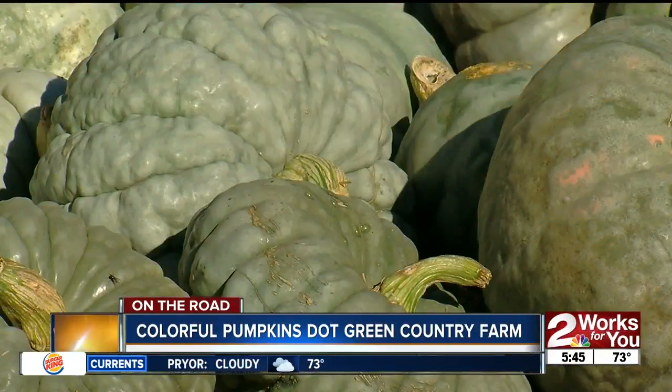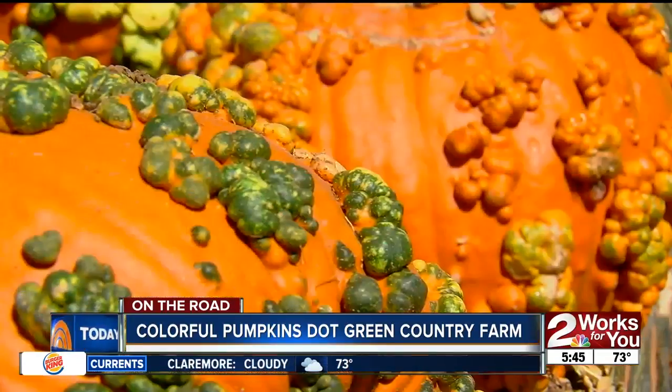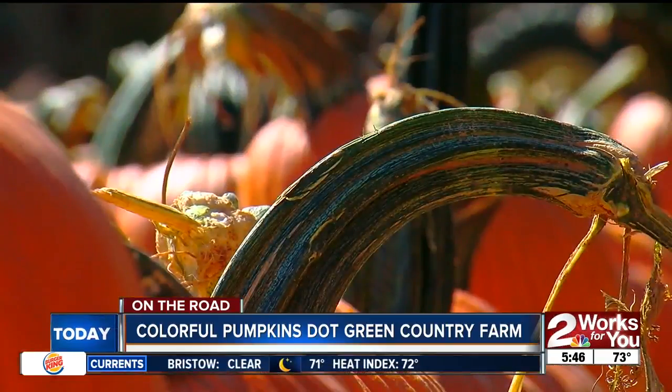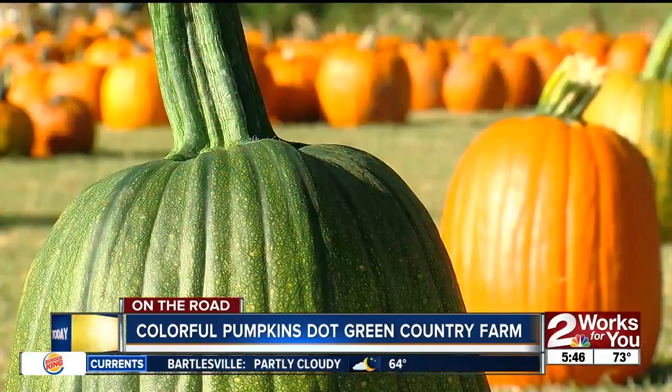And there they vie for attention, languishing in the sun, all bumps and ridges and curves, the spectacular artistry of autumn, something for everyone with which to celebrate the season. Some people want the tall, skinny ones. There's short, fat ones, green, orange. There's no rhyme or reason.